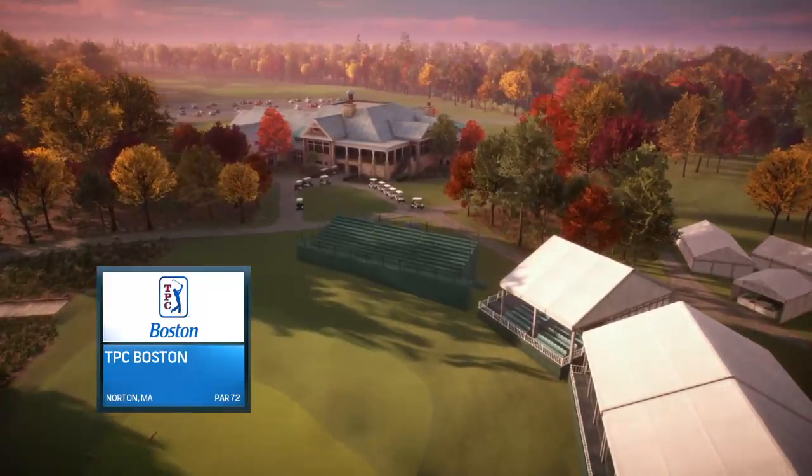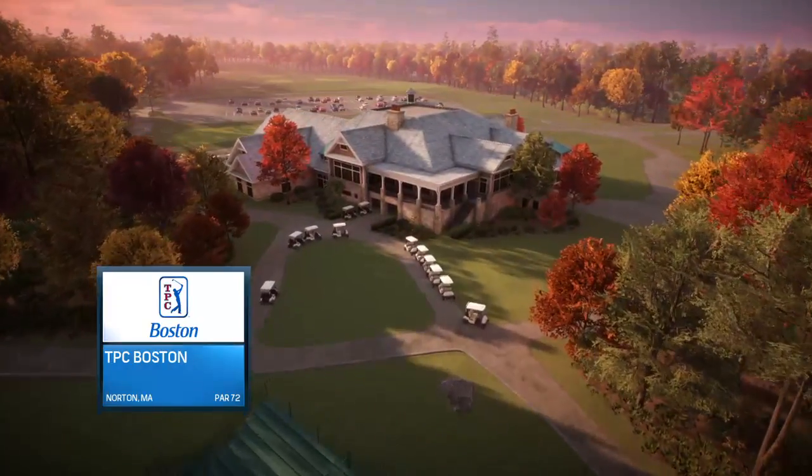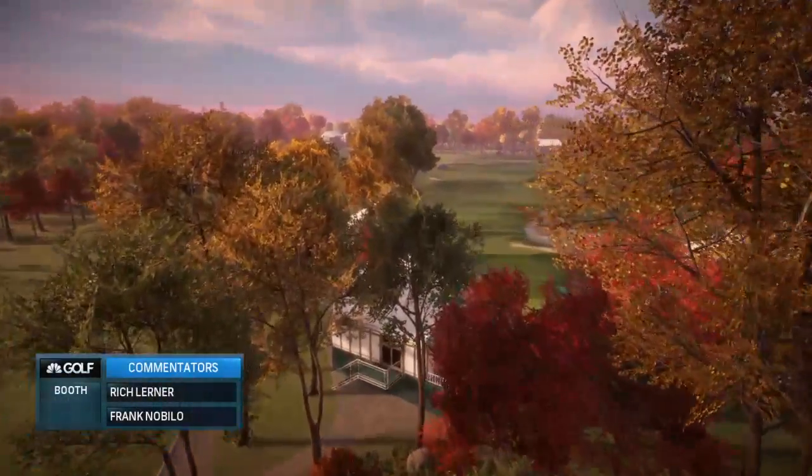We're here at TPC Boston in Massachusetts. Rich Lerner alongside Frank Nobilo for EA Sports, set to bring you all of the action. And Frank, how does this course set up for the golfers out here today?